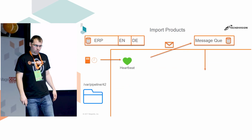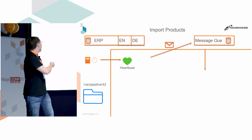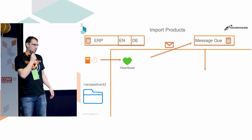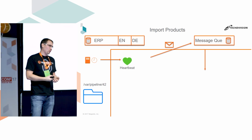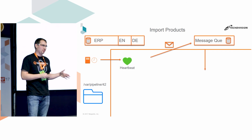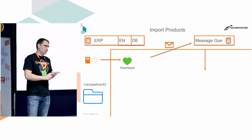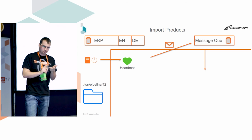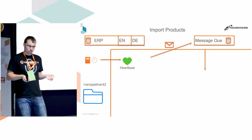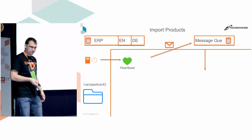So let's come to a really real example. Here we have our ERP systems with 2 webs, with 2 channels. If you're a big merchant, you use channels for separation of products, because you have many different prices, you have different products there, you have some different product pictures also there, and you use channels very often.